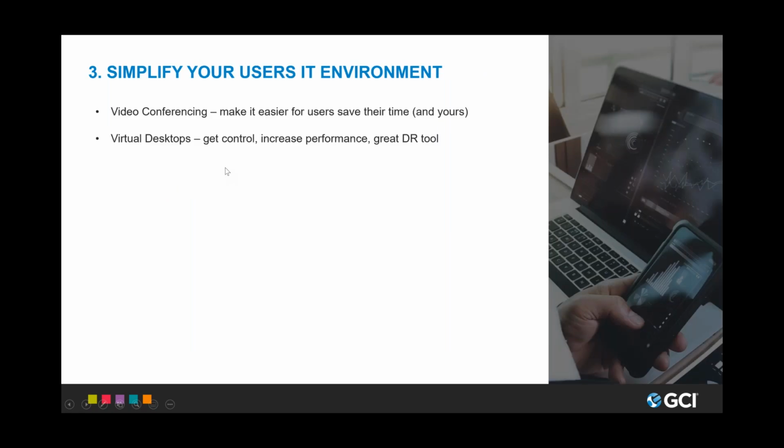So tip 3, simplify your users' IT environment. One of the things that's definitely happened and really taken off in the last few weeks is video conferencing, as people are working from home, conducting meetings using Zoom or WebEx, whatever, lots of different tools out there, and they're all great. But how much time do your users waste the first time in particular that they try downloading and working with these different VC applications?